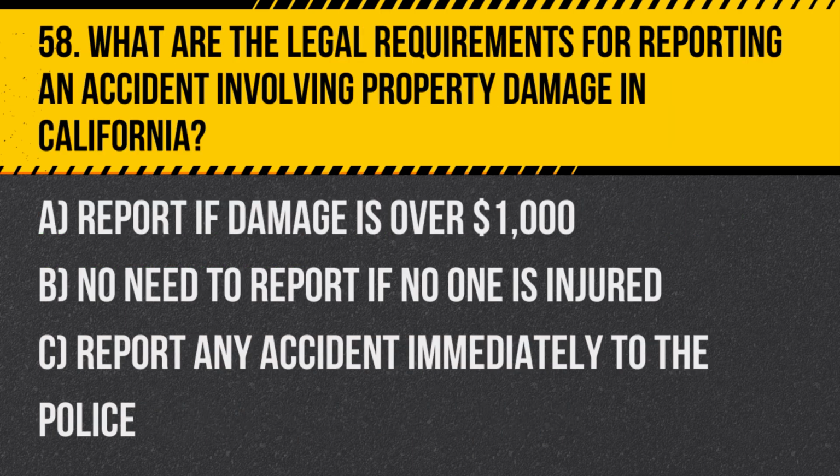Question 58. What are the legal requirements for reporting an accident involving property damage in California? A. Report if damage is over $1,000. B. No need to report if no one is injured. C. Report any accident immediately to the police. Answer A. Report if damage is over $1,000. California law requires reporting if property damage exceeds this amount.